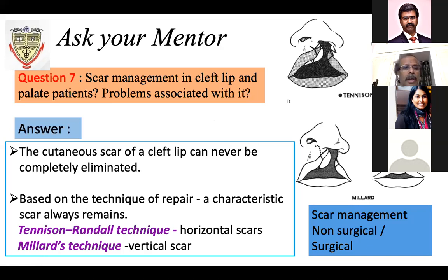So if a scar is developing, some of the children have a tendency to develop hypertrophic scar, but keloid is very rare in this, though you can get it. Yes, I have got a couple of patients with very bad scars, hypertrophy. I never had a patient with a keloid developing in the cleft lip, but hypertrophy can definitely be seen. It's a problem.